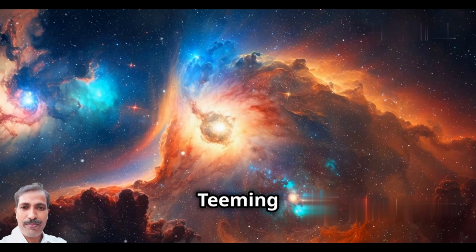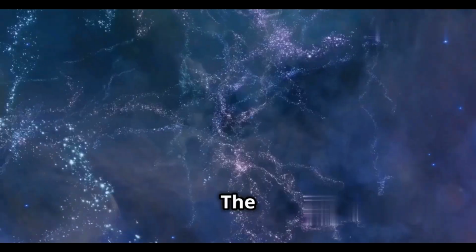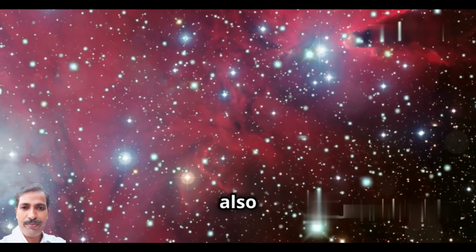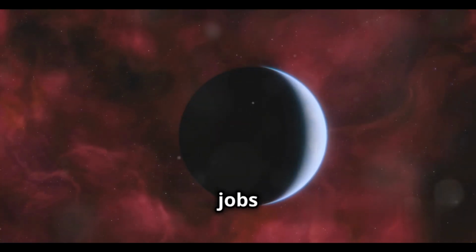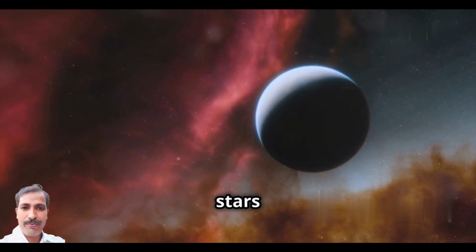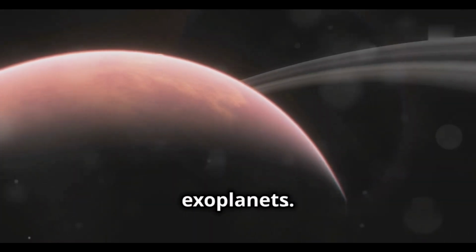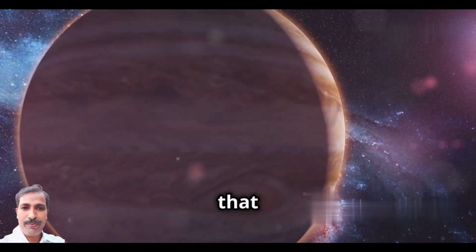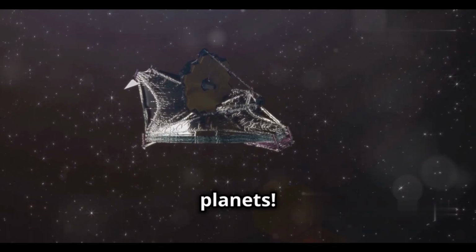A universe teeming with possibilities, exoplanets, and the search for life. The James Webb Space Telescope isn't just looking back in time, it's also helping us explore the universe around us. One of the telescope's main jobs is to study exoplanets. These are planets that go around stars other than our sun. The JWST can study the air around these exoplanets. It can look for signs of water, methane, and other things that might mean there is life. It's like we're trying to smell the air on other planets.